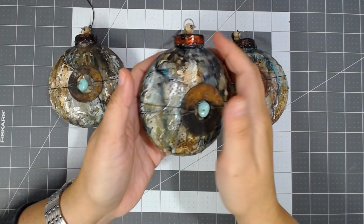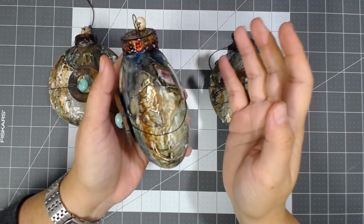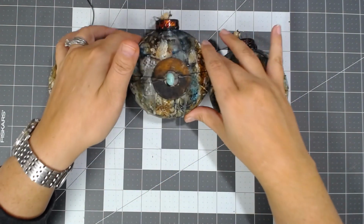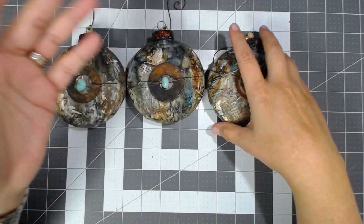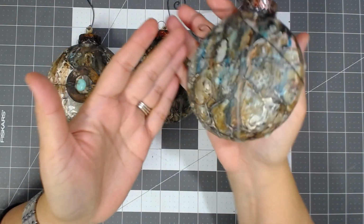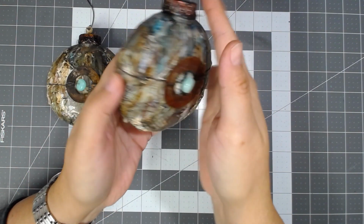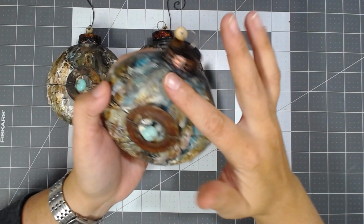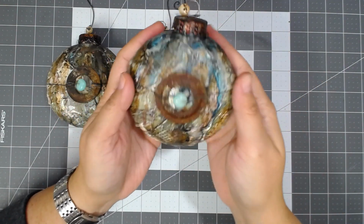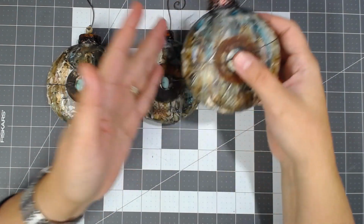They were a lot of fun to make, you guys. I really am having fun doing my technique on all kinds of stuff. Nothing's safe. A big wall would be fun to do. So there's that one, and this one's the last one, you guys. It just has a bunch of layers and stamping, and like I said, encaustic. Encaustic is so fun to put on there. I think it just adds another fun element to the piece.